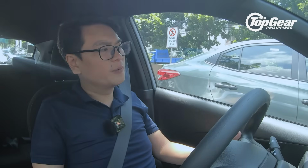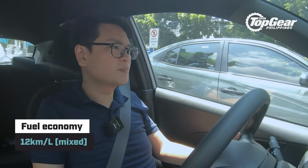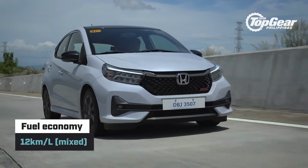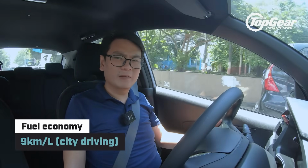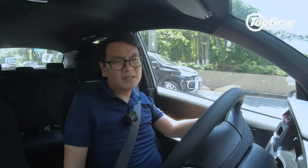As for fuel economy, we are sitting in traffic right now, and so far this has done a mixed fuel consumption of 12 kilometers per liter. So a bit of highway driving and a lot of time sitting in traffic. Even in the worst of traffic, you're still gonna do probably about 9 kilometers per liter. And on your usual traffic day, or a little past rush hour, a little before rush hour, it'll easily do 10 kilometers per liter, maybe even more.